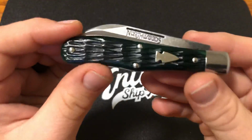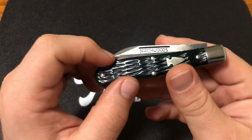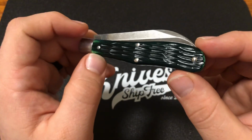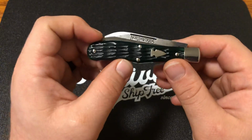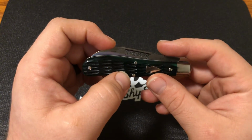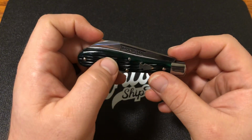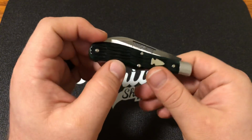Speaking of which, like I said, the 92 that I had also had green bone. So this green bone is what KnivesShipFree calls tractor green jigged bone. And I was actually pretty excited for it. They did a couple different handle materials. They did this tractor green. They did really, really nice ironwood. They did some giraffe bone. They did red and black micarta. And then they did blue sawcut bone.